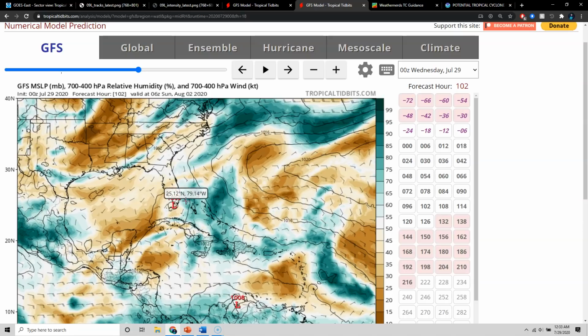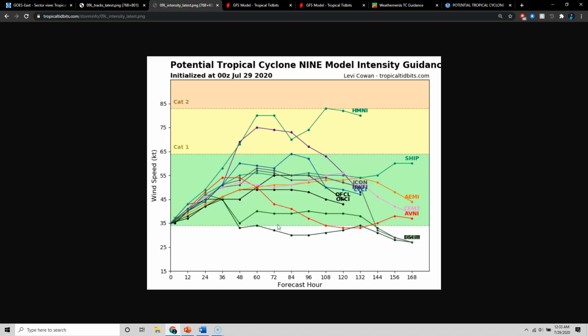The GFS really doesn't even have it being much of anything. Now, that would pretty much be the outlier when you look at the typical hurricane models, but even these show a 50, 60 mile an hour tropical storm. It's nothing major. It's nothing that's going to do so much damage. It's a pretty fast moving storm anyways.